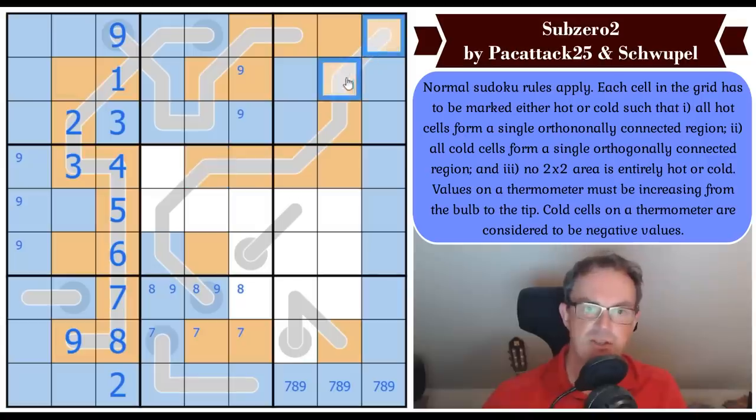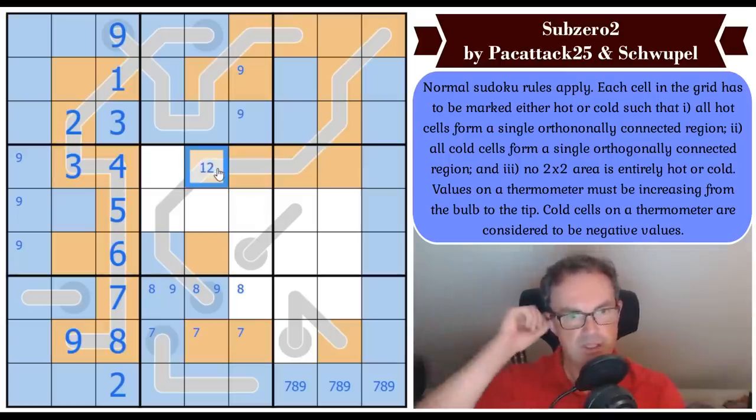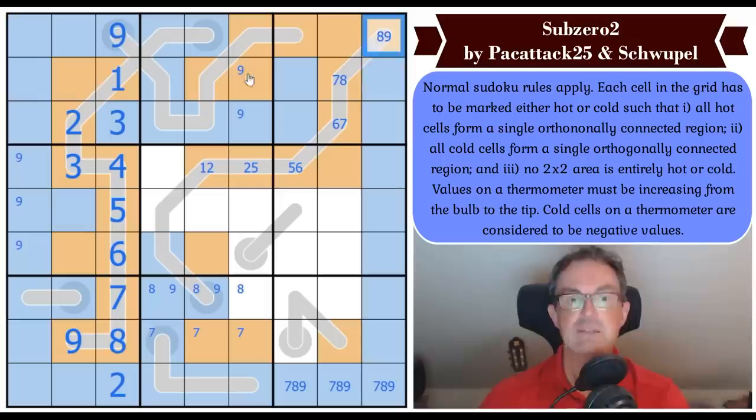Right, let's look at this thermo now, which has suddenly got a bit more impetus, hasn't it? Because that can't be a massive number now. If that's 5, 6, 7, 8, 9, it's not 5. So it's 1 or 2. There you go, that's massive. The next digit is 2 or maybe 5, 6, 7. Yeah, 2 or 5. That's a shame. The next digit is 5 or 6. 6 or 7. 7 or 8. 8 or... oh, look, it's done.